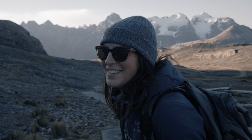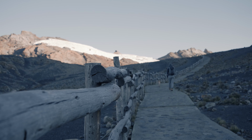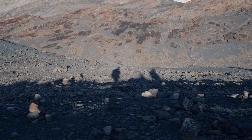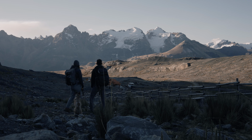Walked like 100 meters and I'm out of breath. If I can give you just one tip for traveling to touristy areas, it would be to visit attractions at an odd hour. We passed at least 30 people heading down as we hiked up to the glacier, and when we got there, we had it completely to ourselves.